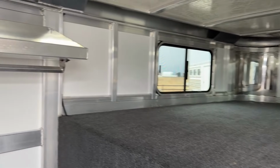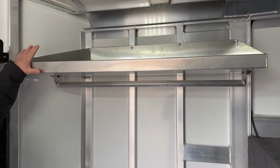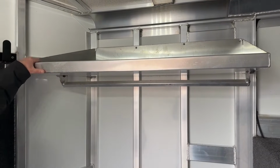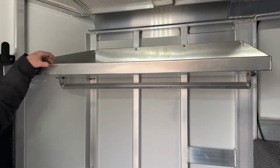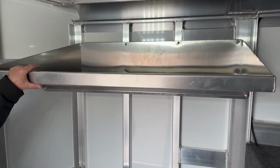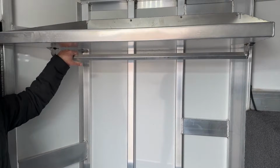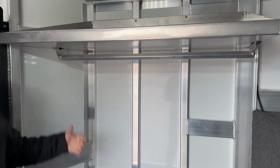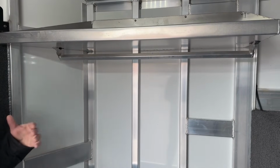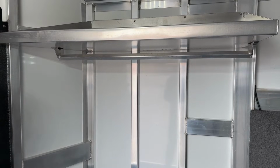For more storage and useful tack room solutions, we do have a storage shelf up here. Great spot. It's got a lip on it too, so whatever you throw up there, hopefully it's not going to roll out on you. It's going to be self-contained. And then on the bottom side of the shelf is a nice little clothes rod too. Really nice to get some stuff out of the back seat of your truck, maybe make some passengers a little bit more comfortable and stay a little bit more organized.